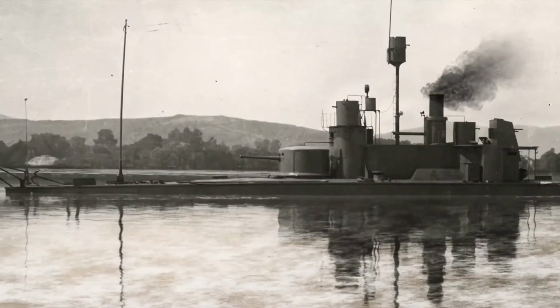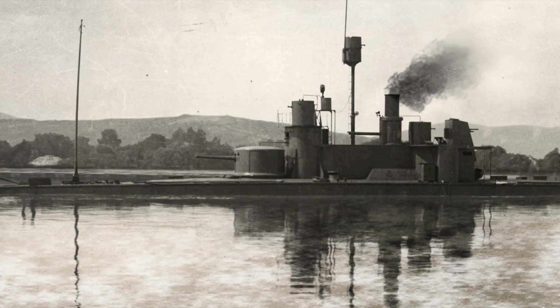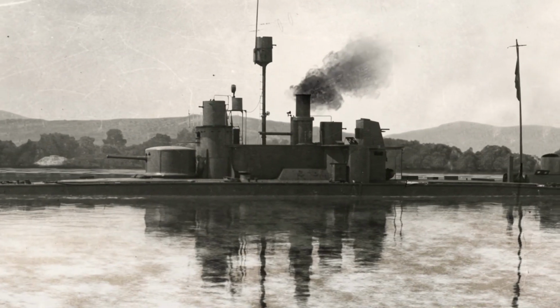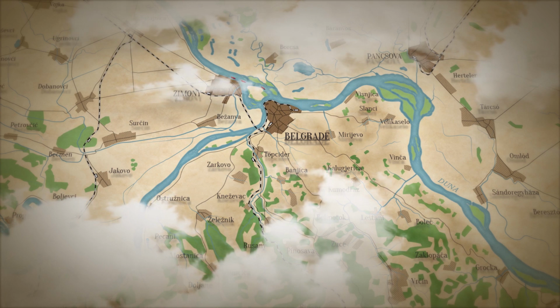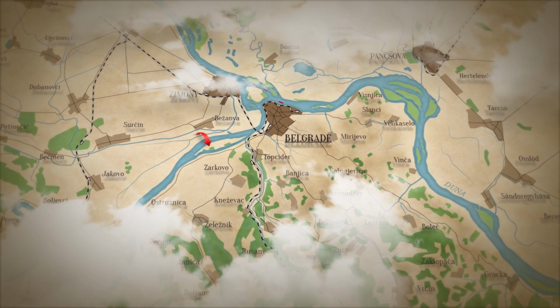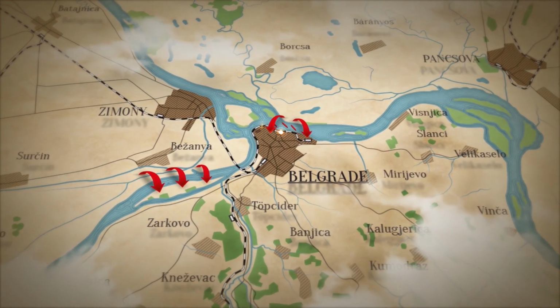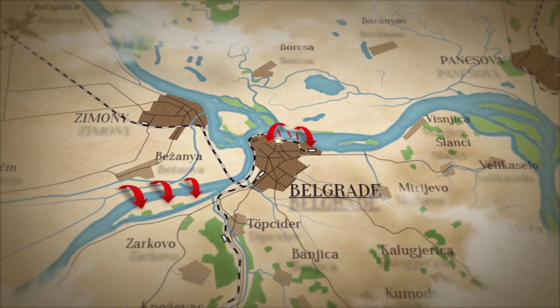After several smaller engagements, the ship was ordered to the Serbian capital once again. On October 7, 1915, a nighttime assault crossing commenced at Belgrade. Supporting the Austro-Hungarian troops, the Leitha's guns fired canister shot at the Serbian batteries.